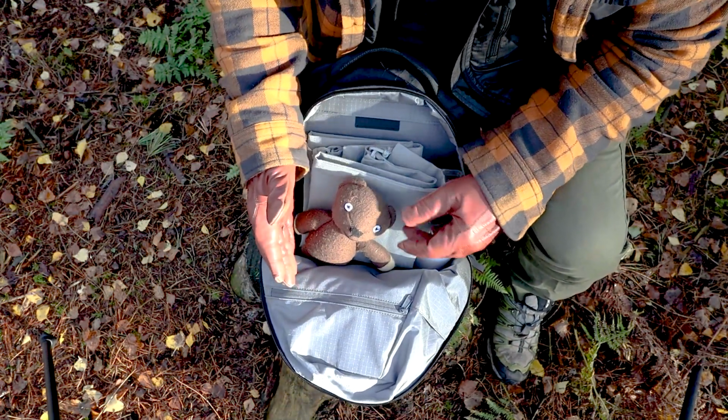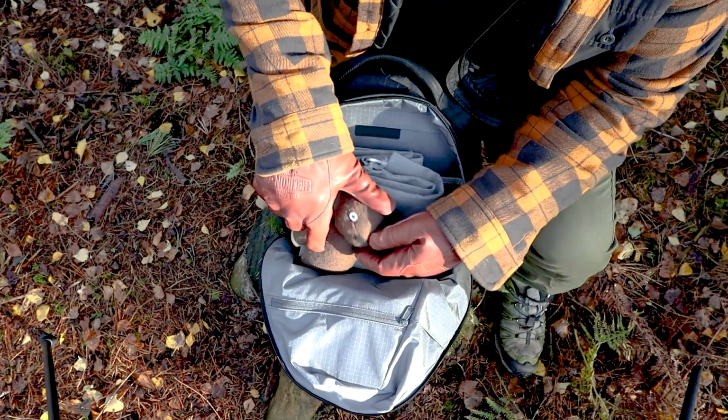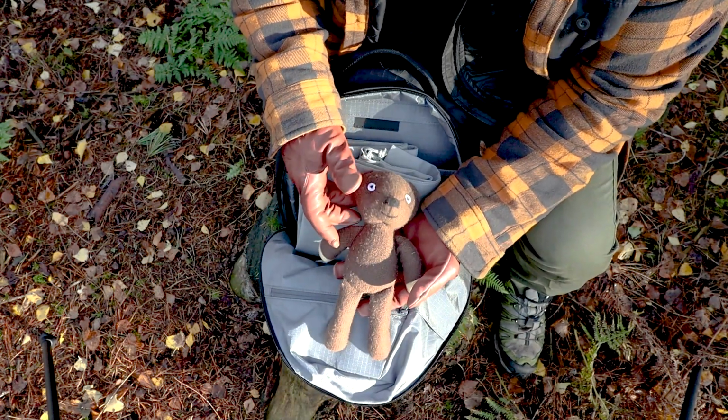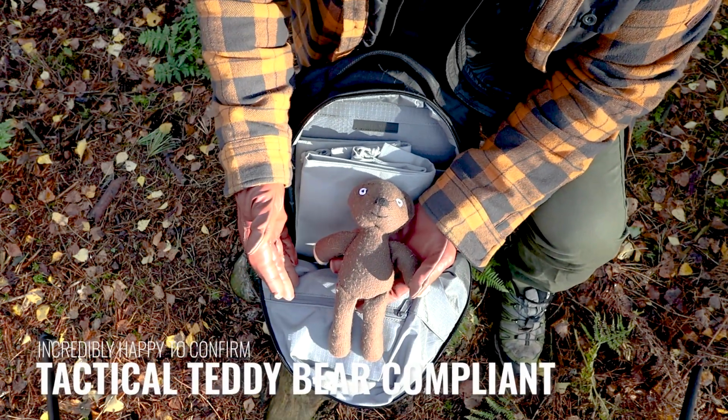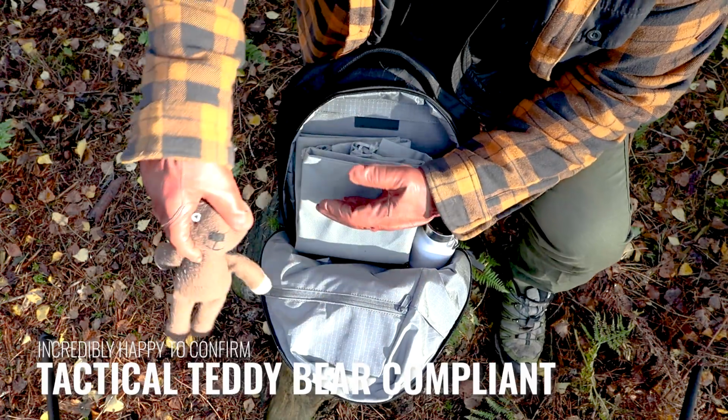Now, this isn't a military style backpack, however I always ensure that these are tactical teddy bear compliant, so I can confirm the Able Carry Daily backpack is definitely tactical teddy bear compliant.